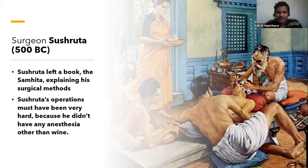So they used wine. And I've also seen that people used opium for relieving the pain of the patients when surgery was going on.